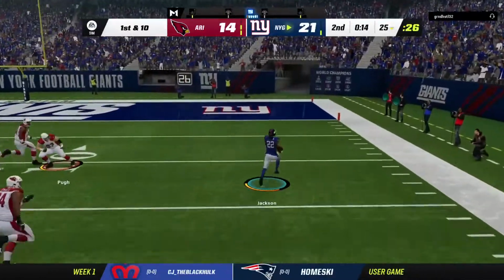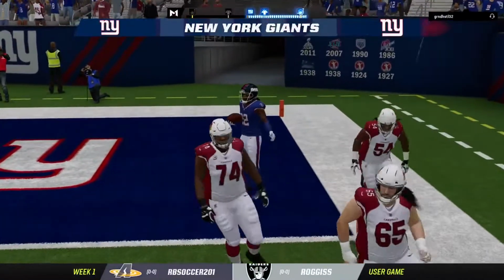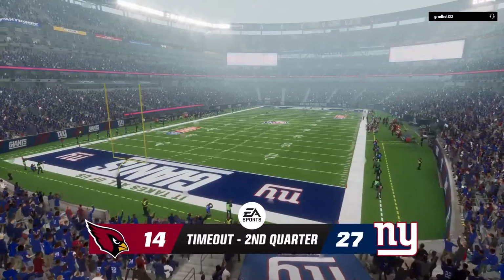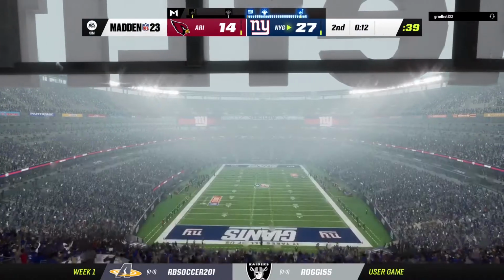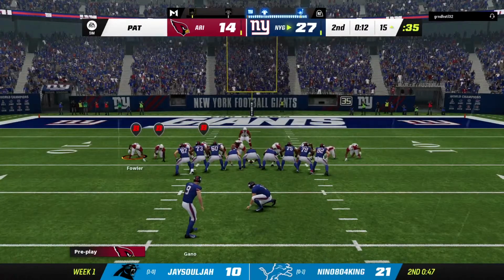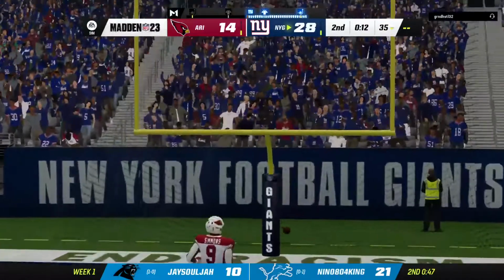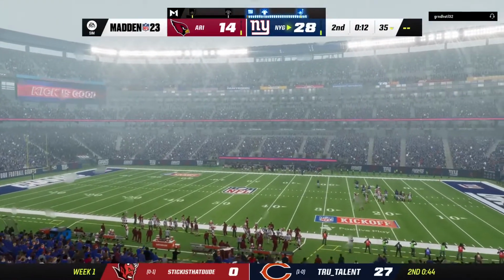My goodness, picked off by the USC man, Adoree Jackson. And he will bring it back. It's a pick six and a Giants touchdown. Now the Cards going to call another timeout, their second, as they'll stop the clock with 12 seconds to go in this first half. Gano now to add the extra point. He's got it as they double up the lead. This one's now 28-14.